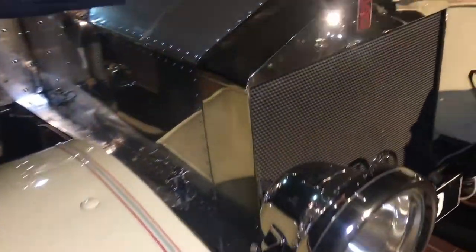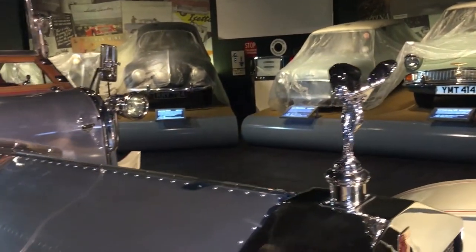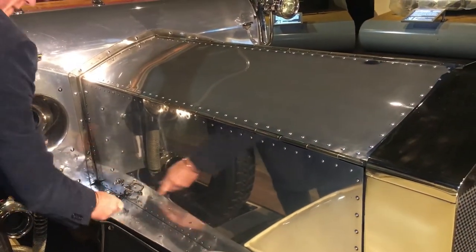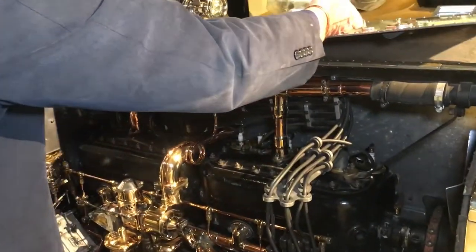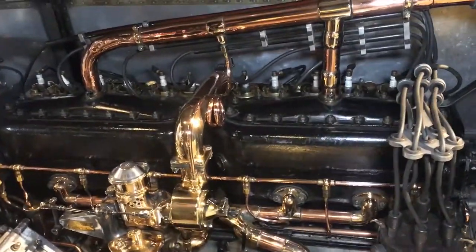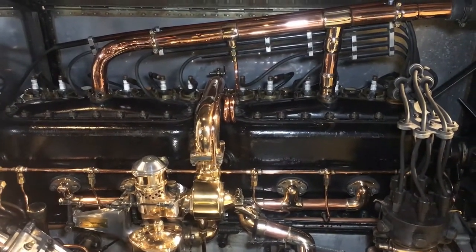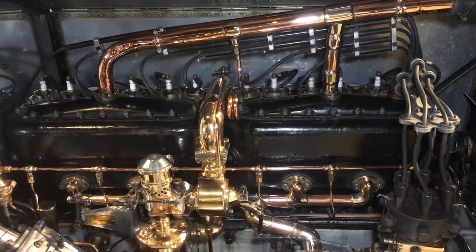I have to turn the mascot sidewards to open the bonnet because her wings foul the bonnet here. And here we have the beautiful Rolls-Royce 40-50 horsepower engine. So this is a six-cylinder, over 7.5 litre six-cylinder.